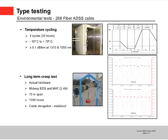In this test, we are looking for the cable elongation to stabilize early on, typically within the first 2 to 3 days. And we also check to ensure that there is no movement between cable and clamp over this period. The cable met the requirement quite comfortably.